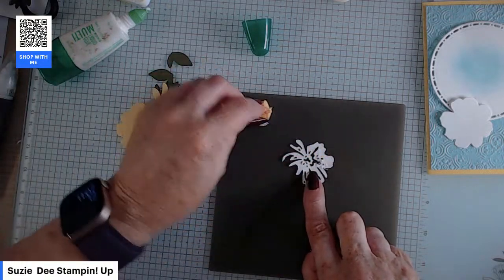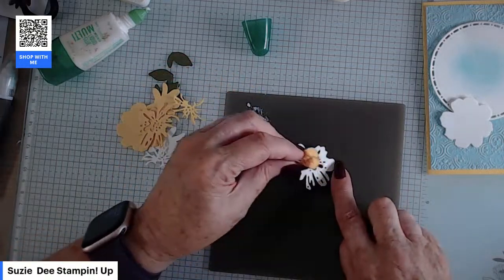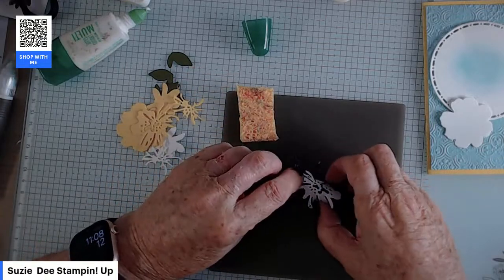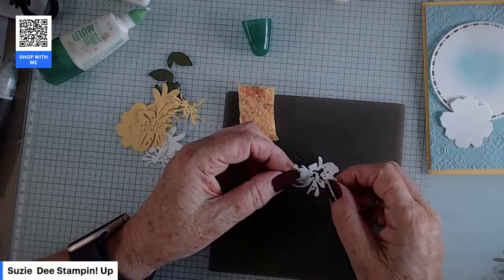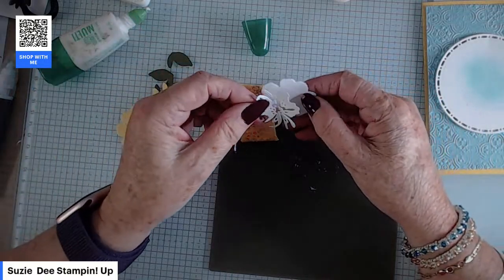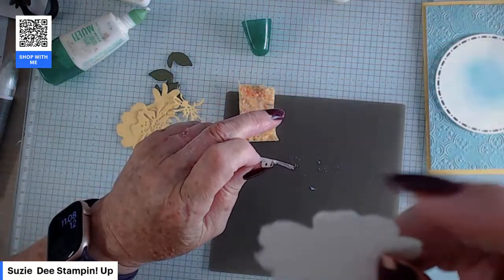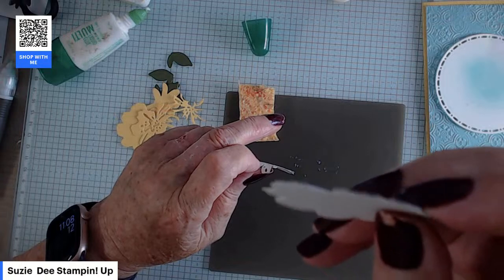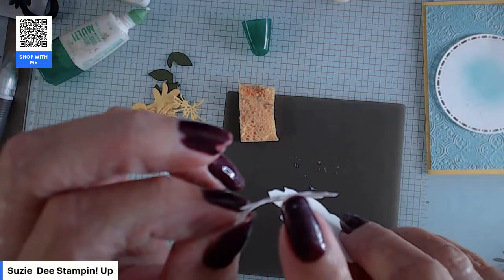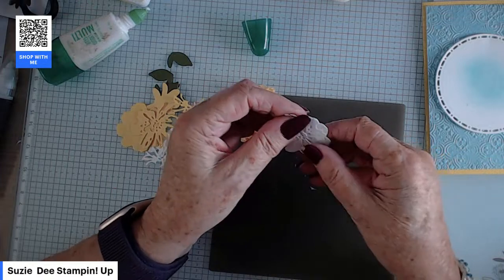So I'm just getting my sponge. As you see, I haven't got a clip for it yet, and I'm dabbing it with the glue. It's easier than trying to put the glue onto the little bits and pieces. Now this has got a little bit of a serrated edge. Can you see that? Just there. And the same on here. So we put those two together.